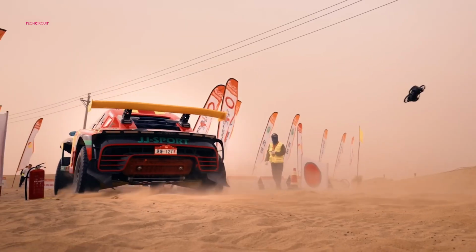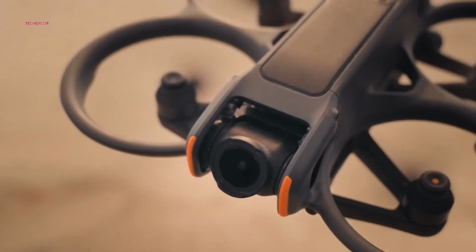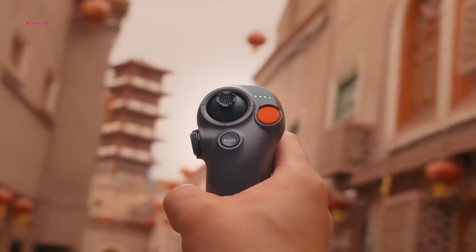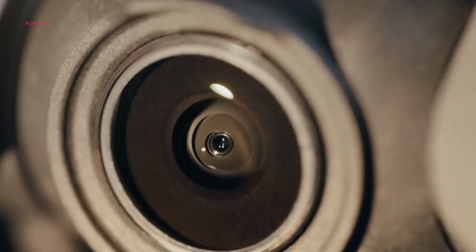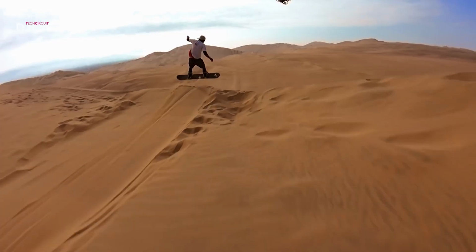Furthermore, the material science behind the drone's construction should be explored, utilizing lighter, more durable composites to enhance overall performance and reduce potential damage from impacts. The jump from a 1/1.7-inch sensor to a 1-inch sensor is more than just a spec bump. It's a fundamental shift in image capture.